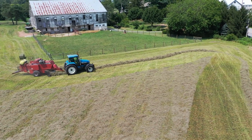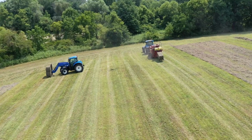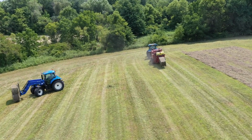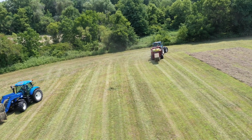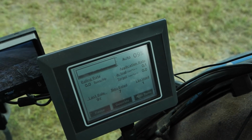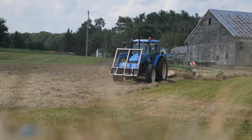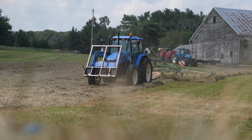Of course, you have the knotter fans up there too, blowing chaff out of the way. And you have a Harvest Tec system on this, right? Yep, it's an all automatic system. Right, so you've got a monitor up here that's monitoring moisture and then applying the right amount of acid. Yep. And the real reason for doing that is what?